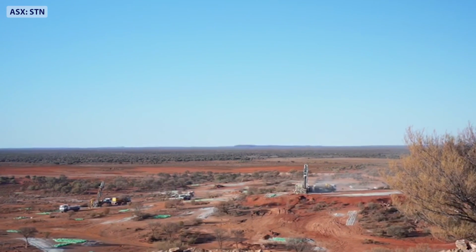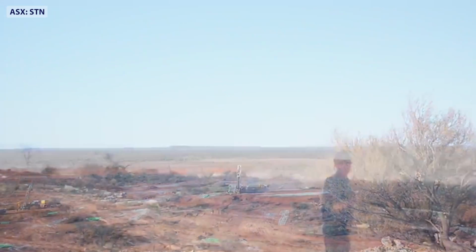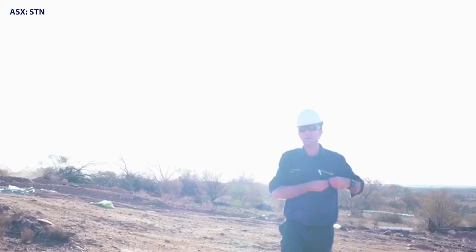And really, once we've put a bit of a picture together of the land package, that RC rig will come back in and then really try to flush out the best of those prospects. So I think momentum is what's coming in the next 6 months. Beyond that, for Apollo Hill, obviously there's metallurgical studies to give people an update on. There's geotechnical work happening, all of which can lead to another resource upgrade. And that's not impossible either in the coming months.